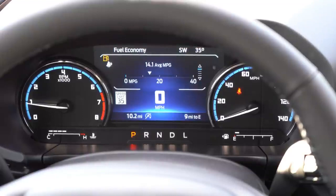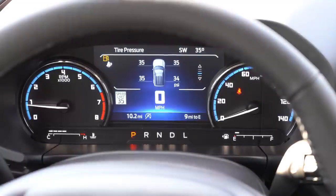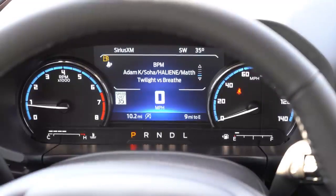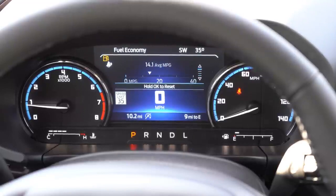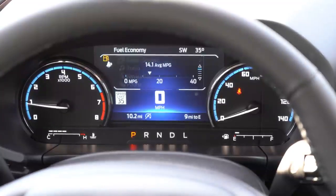There's your average miles per gallon at any given time. There's your audio information, navigation information, how many miles you have left until you hit empty, the list goes on, and also your outside temperature, which apparently it's 35 today. But anyways, quite a bit you could check out up there, so definitely a fan of that. But by the way, I should mention that gauge cluster is going to differ depending upon the trim level that you go with as well.